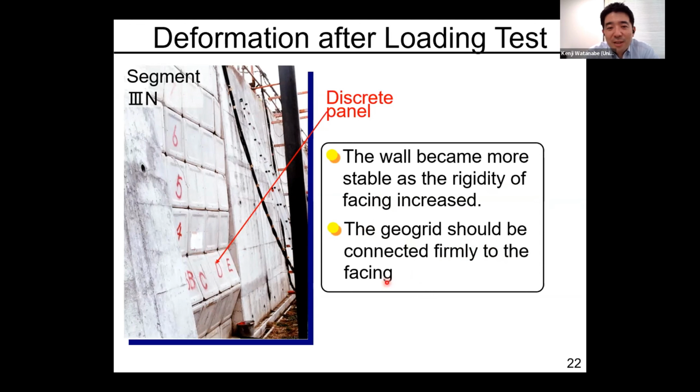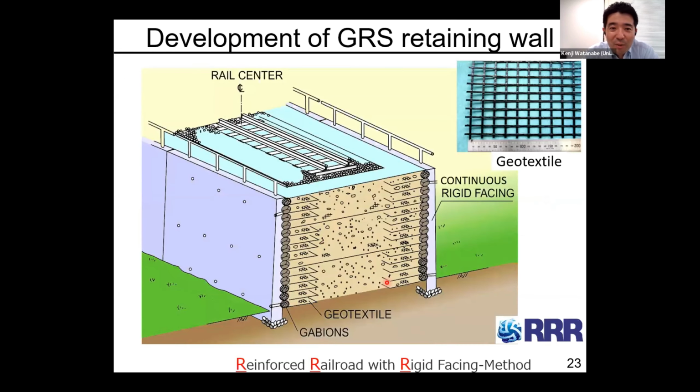So based on such model tests and full-scale testing, we developed the GRS retaining wall called the RRR method, which means the Reinforced Railroad with Rigid facing method. There is a geogrid, geosynthetics, inside the backfill, and it has the continuous rigid facing, and the geosynthetic is connected firmly to the facing. That is the most important point of this structure.